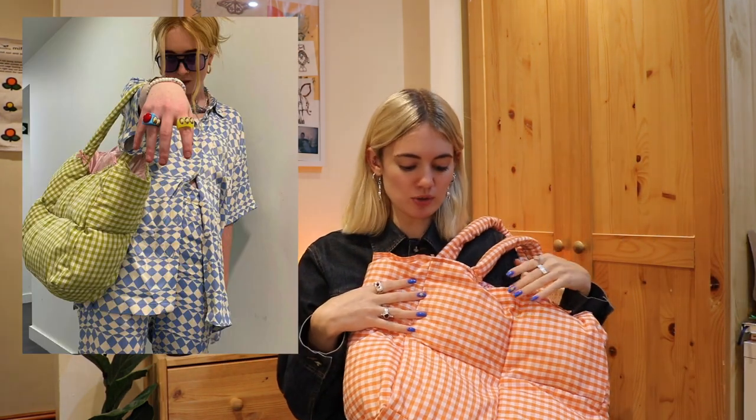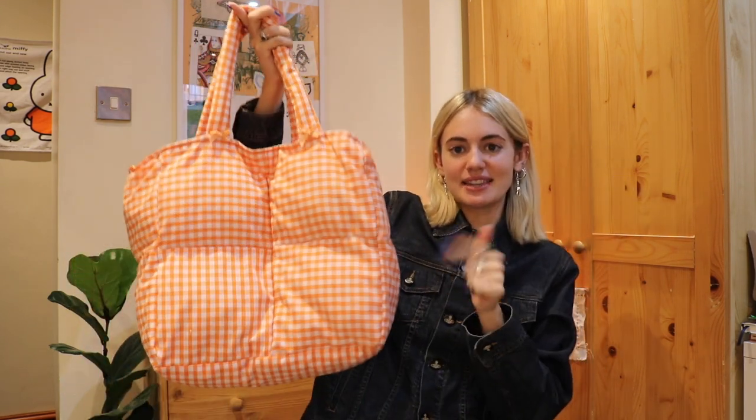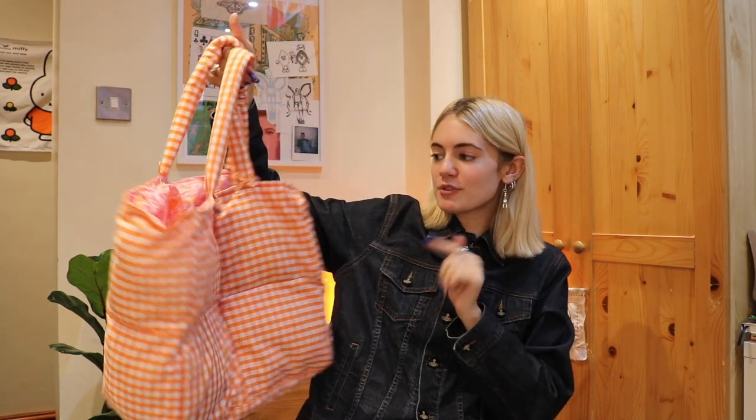Next, I'm going to show you another accessory. This is from Bex's Bags. She makes the puffy bags. I saw this on Stupid Jones and she has it in the green gingham, which I fell in love with. When I saw that she was doing her drop, I just knew I was going to get a green gingham. But she didn't do the green gingham in this size, which is the size I wanted. So I went for the orange one.